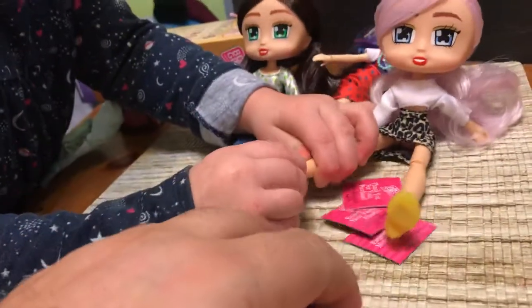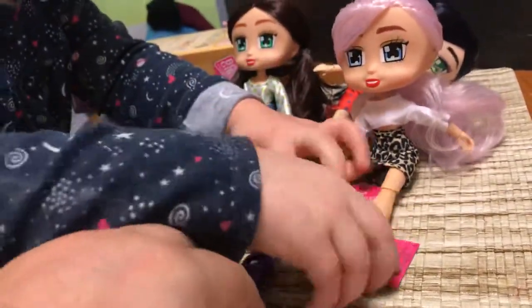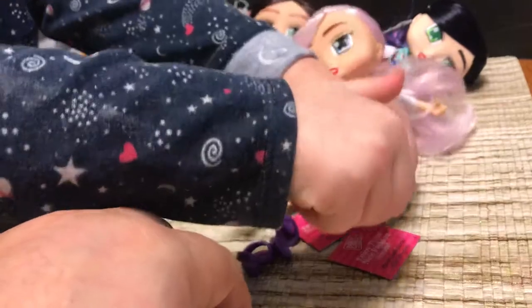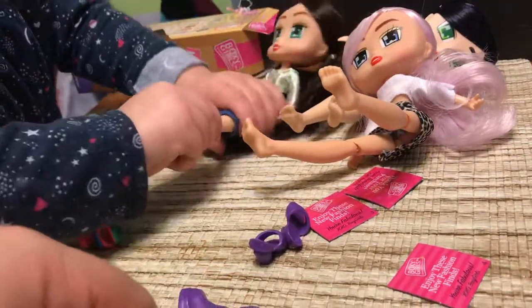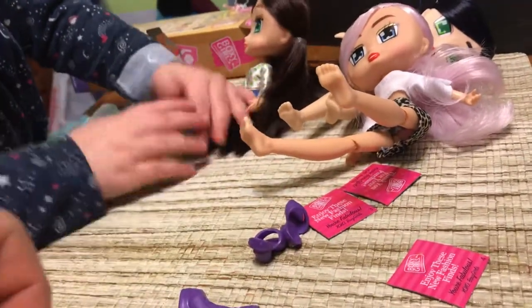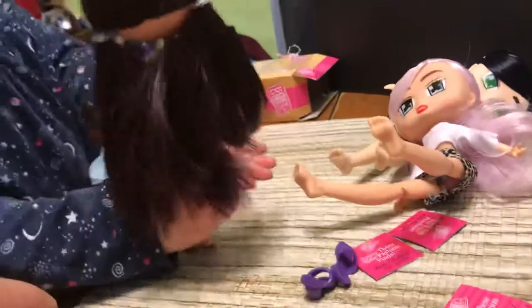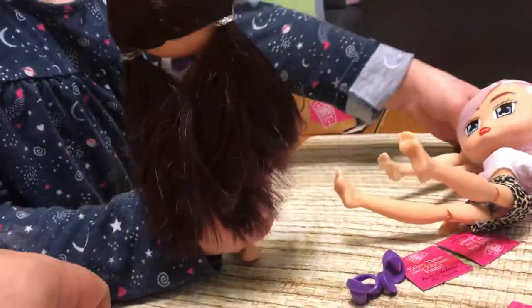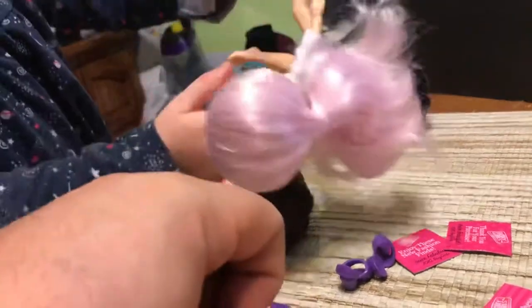Do you have a favorite? They're all going barefoot now. Her shoes look like a watermelon. They are a fun color. Do you have a favorite? Hi, Gwen. Hi, friends. You're all kind of friends. This one. That one's your favorite? That's Harley. Harley's my favorite.